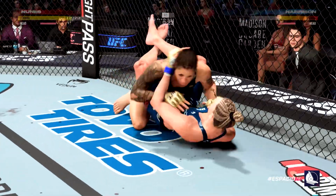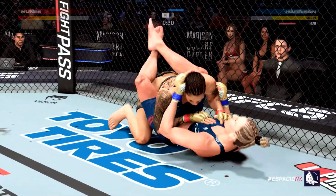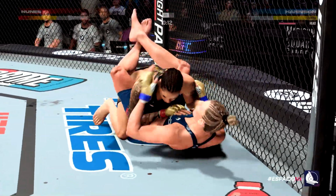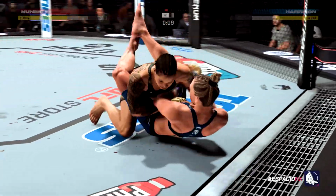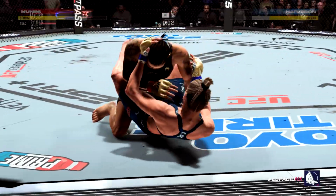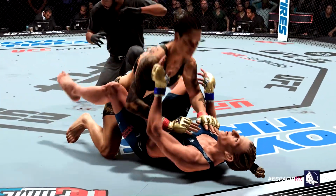Oh, that's a nice job by her there to reverse the position on the ground. She was in trouble. Now she is the one handing out the punishment. Great change of position very quickly. Pretty good work with the ground and pound here by Nunes. Second round, straight ahead.